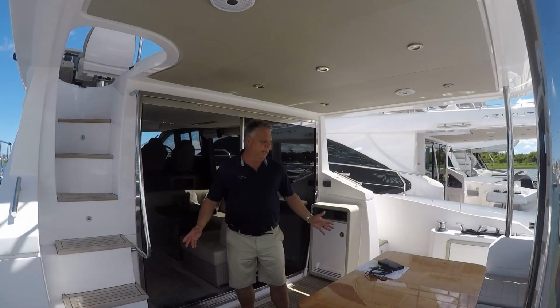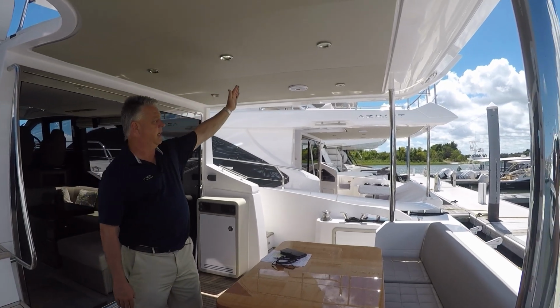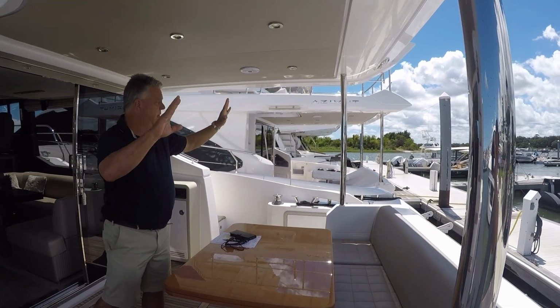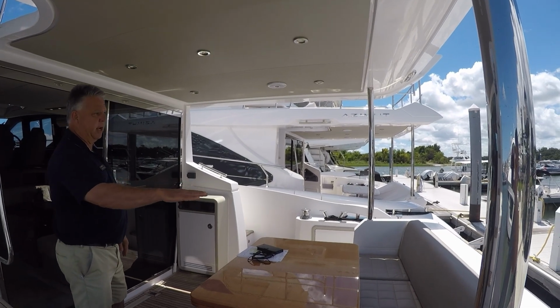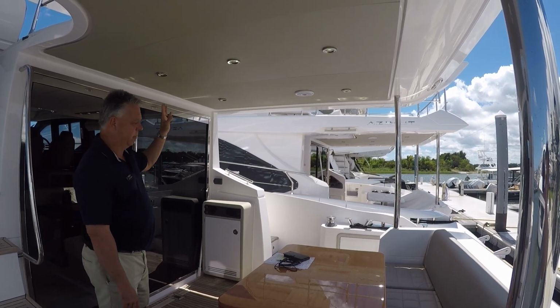Come on in. So we're in the aft cockpit of the 50, and that's one of the largest things on the Azimut line. As you can tell, the bridge is very large. You've got a long stanchion here that extends the whole aft deck area, gives you a nice sunshade, but extends the bridge length quite a bit longer than all of our competitors up top.